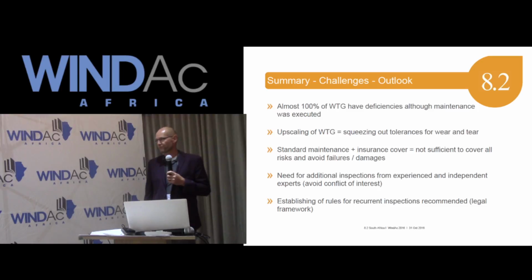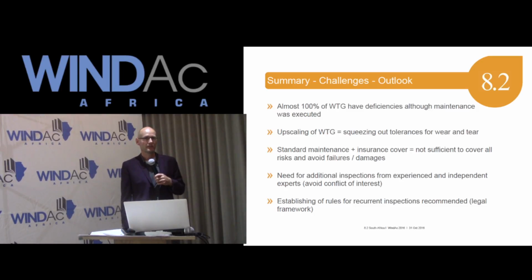Okay, summary, challenges and outlook. We find almost 100% of all wind turbines in the market with some deficiencies. Most of the time minor deficiencies, but need action on that side, and just a small percentage, but significantly with serious deficiencies. Upscaling of the wind turbines and the design means squeezing our tolerances of wear and tear, where the limits for lifetime are stressed, and also the challenges for maintenance are higher than if you had higher tolerances implemented at the installation of the turbine or in the design.